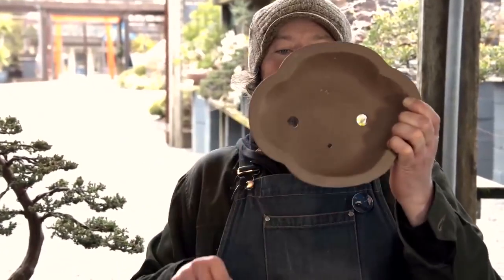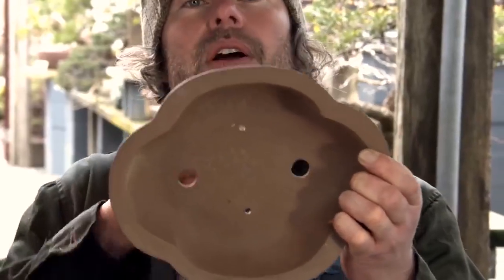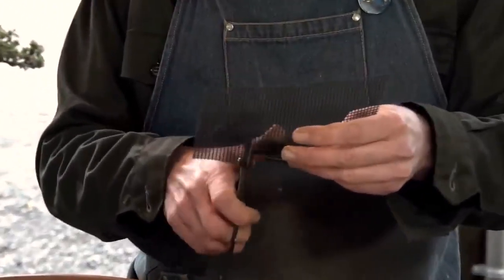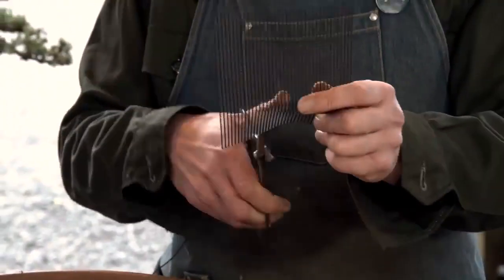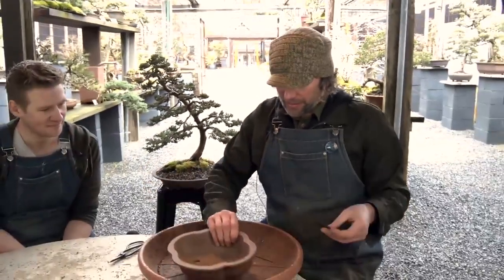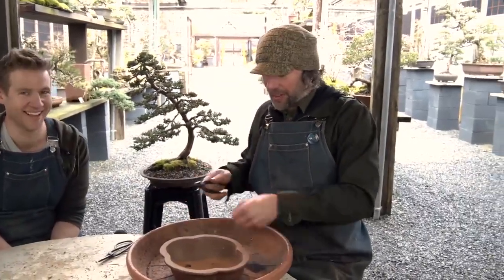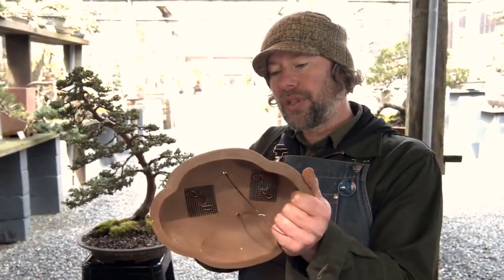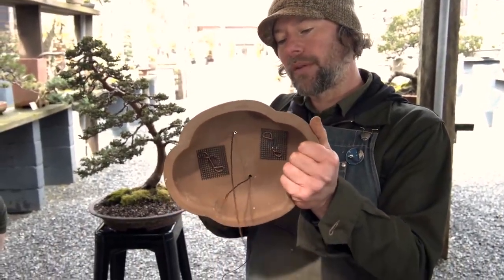There's two sets of holes. These two big ones are drainage holes. These two little ones are what they call wire holes. So I'm going to cut a couple little squares to cover especially those larger drainage holes. And then we just bend those wires back like that. Awesome. Clever. Bonsai wire is kind of like gaffer tape. You can do anything with it. Then I'm gonna go to the underside of the pot and push this U-shaped piece of wire right through.